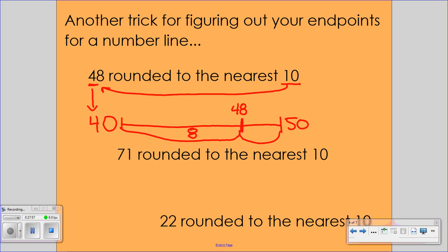What about 48 to 50? How far did you go? Lucy? 2. Which endpoint has the smaller distance? So many light bulbs. Galen, which endpoint has the smaller distance? To 50. 48 rounded to the nearest 10 is what? 50. Hey, look, you just rounded. Give yourself a high five.